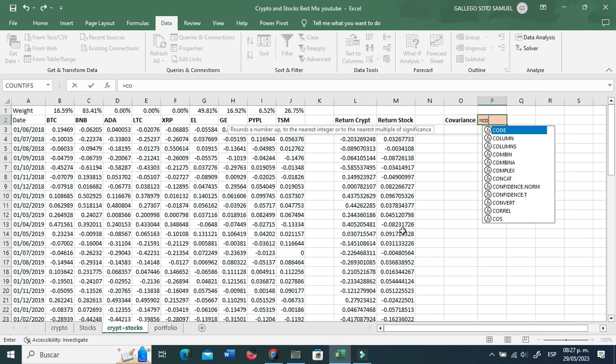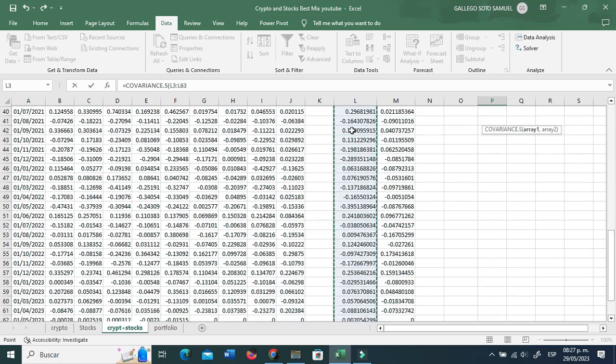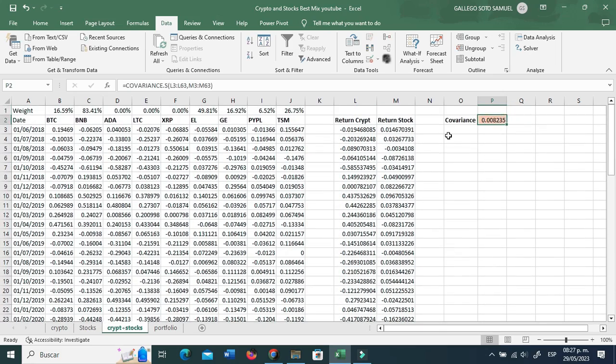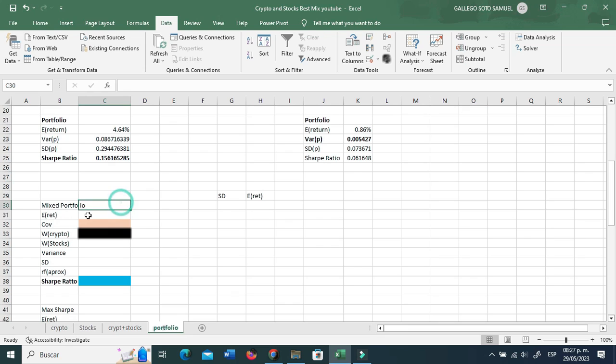Now here, COVARIANCE.S. The first array is this, comma, the second array, which is going to be this one. So we got the covariance for both portfolios. All right. So let's fill this up then. So first we're gonna be linking the covariance from this file, and I'm gonna be assuming some percentages. Let's assume 20%. So that means that the portfolio of stocks, that's gonna be the rest, right?